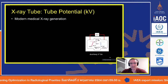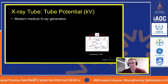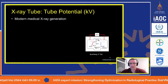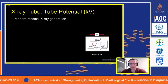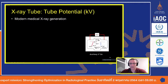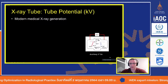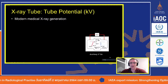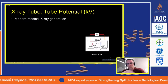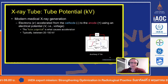So what is KV? In modern medical x-rays, we have an x-ray tube. We have the cathode, which is where we get the electrons. They're boiled off and they're accelerated towards the target and they interact with the target, and that's where we get our x-rays. Well, that acceleration factor, the amount of energy these electrons gain from going from the cathode to the anode side depends on the KV setting we dial in or punch in on our x-ray machine. And so this is called the tube potential.